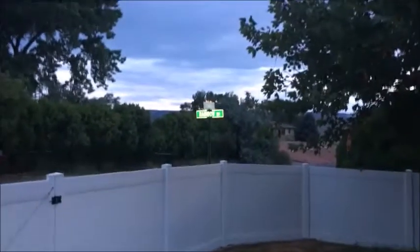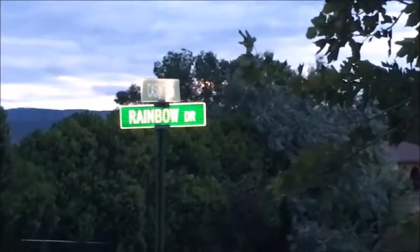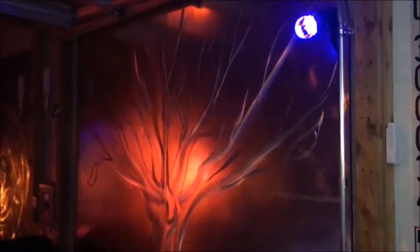All right, so here it is. We are at Grand Junction, looking out over the mountains, and we're at the corner of Casimir, which means covenant or proclamation of peace and rainbow. And here's the container. It's lit up. This is what I was told to do. And so it's all lit up. I'm going to go through this.